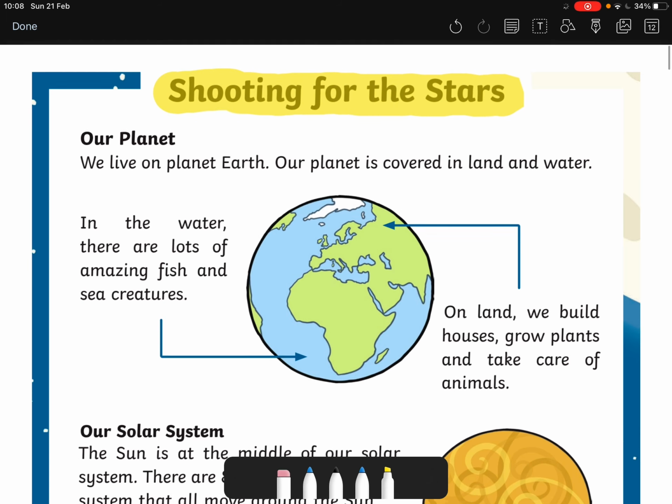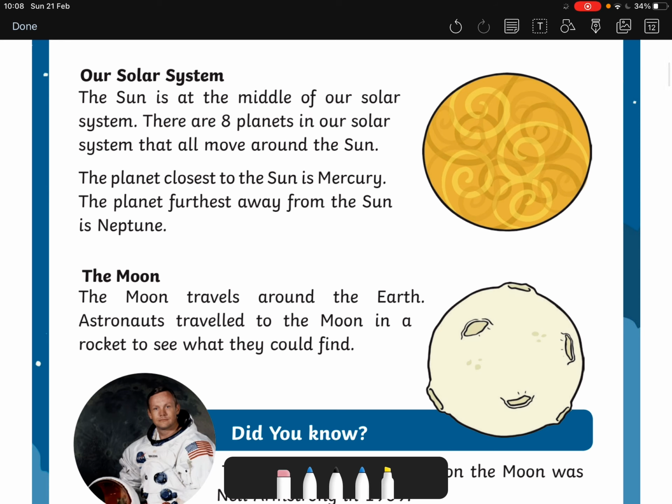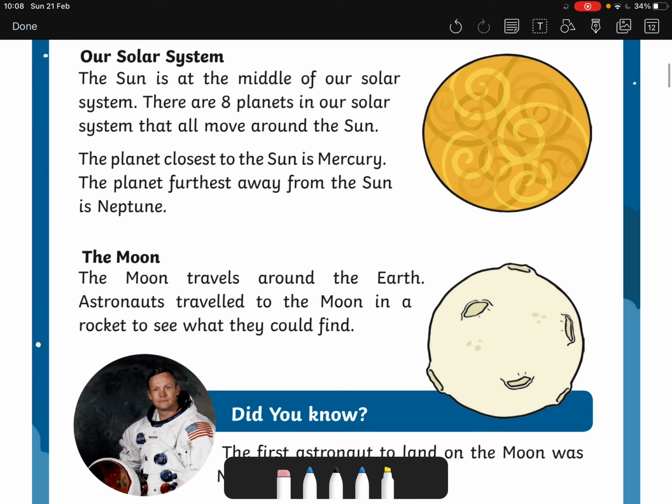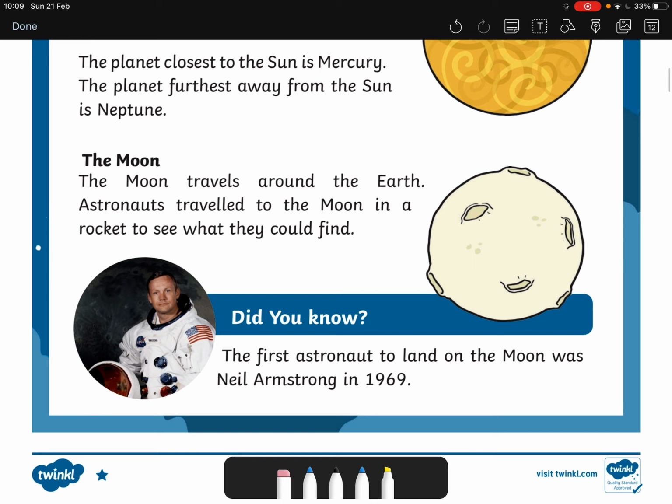Now, what I would like you to do is pause the screen again so you can read that bit, our solar system. So if you read our solar system and pause it. Now, if you read the moon and just pause it until you've finished reading that bit. And if you could just pause it and read Did You Know?